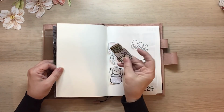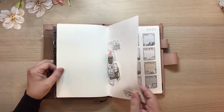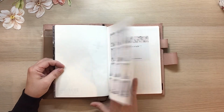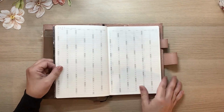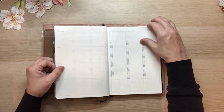Plus I got a new vinyl from Coffee Monsters Co. And then I got my calendar pages here. I'm going to put passwords in here. I'm really excited to use this. My no spend.